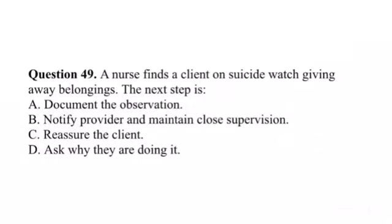Question 49. A nurse finds a client on suicide watch giving away belongings. The next step is: A. Document the observation. B. Notify provider and maintain close supervision. C. Reassure the client. D. Ask why they are doing it. Answer: B. Notify provider and maintain close supervision. Rationale: giving away possessions equals suicidal intent. Strategy: always treat behavioral red flags as emergencies.